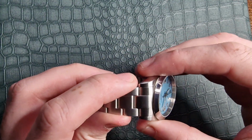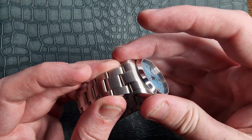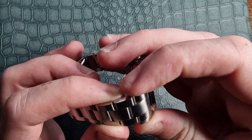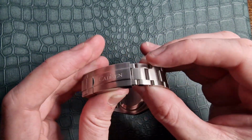And honestly, the bracelet on this really does leave a lot to be desired. So as you can see, that movement there is, yeah, that's weak as hell. It looks like the link actually hasn't been actuated properly. Again, quality control from Cadisen has slightly let me down.